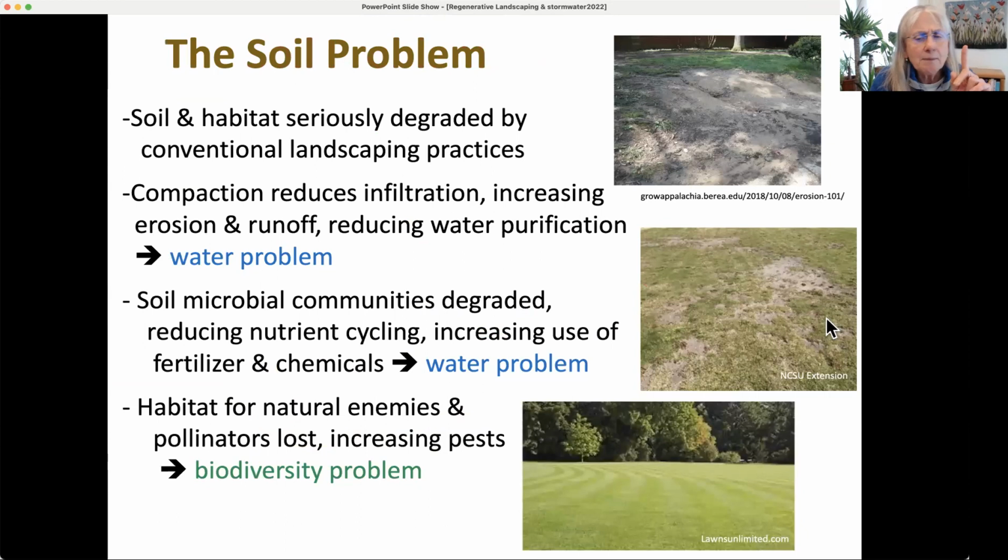The second problem is the soil problem. Our soil, not just in North America, but globally, has been seriously degraded by both agriculture and conventional landscaping practices. You can look at these pictures of lawns and see the typical lawn usually has a lot of bare spaces. It's very compacted. I'll show you a little bit more about the limitations of turfgrass in terms of actually providing healthy soil.